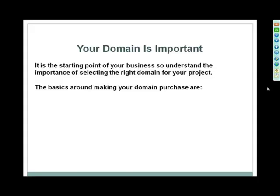So the basics here around making your domain purchase include identifying a profitable niche. That means understanding who your target market is. If you are into creating sewing kits for people, then your target market is going to be people interested in sewing kits. So you would want to buy a domain related to sewing kits, for example. If you are into teaching people how to be better golfers, you would want to buy a domain name related to golfing.